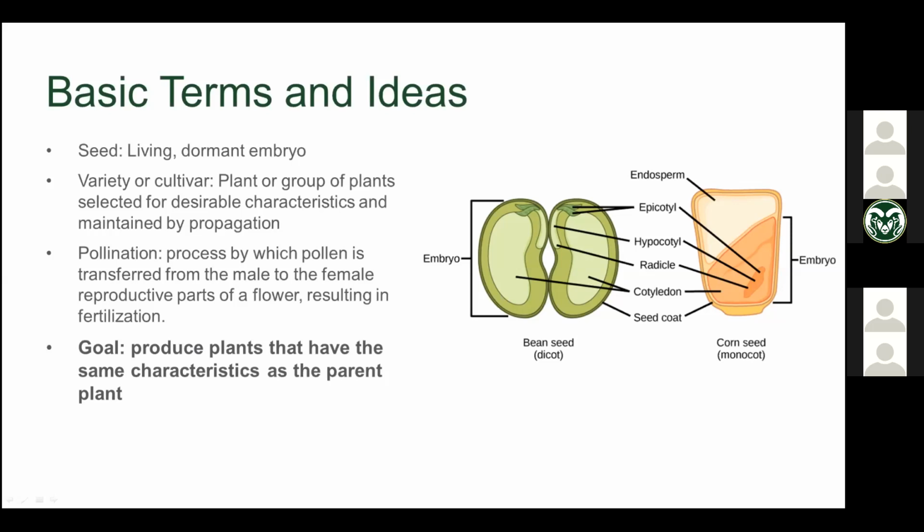And then pollination, we will harp on a lot. The basics are just the process by which pollen is transferred from the male to the female part of a flower, resulting in fertilization. And there are lots of modes by which that can happen. That's going to be a big part of our conversation on figuring out which seeds are best to save, or which plants rather.